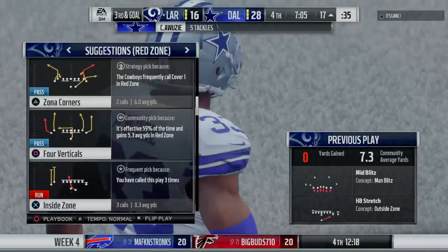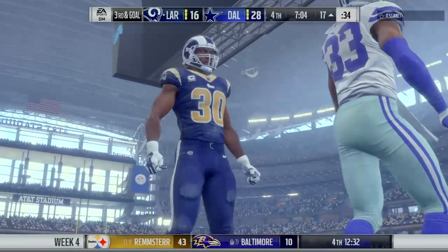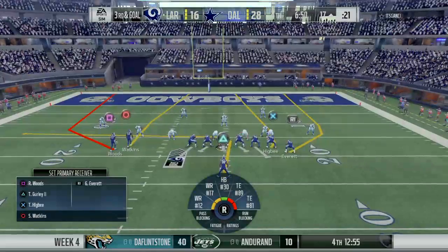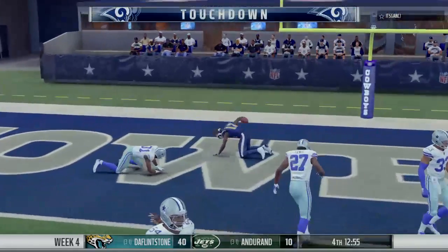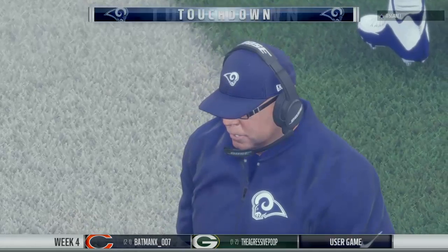They're going to need to come up with something better here on 3rd and goal. They got to have 6 here. It's 3rd and goal. Throwing, Rivers. This is caught. Watkins. And he'll get into the end zone. Touchdown, Rams.